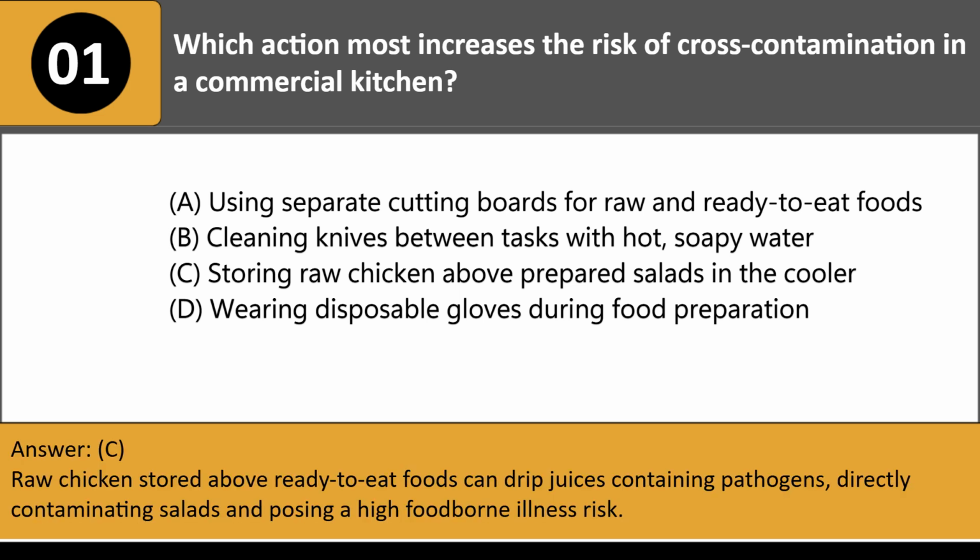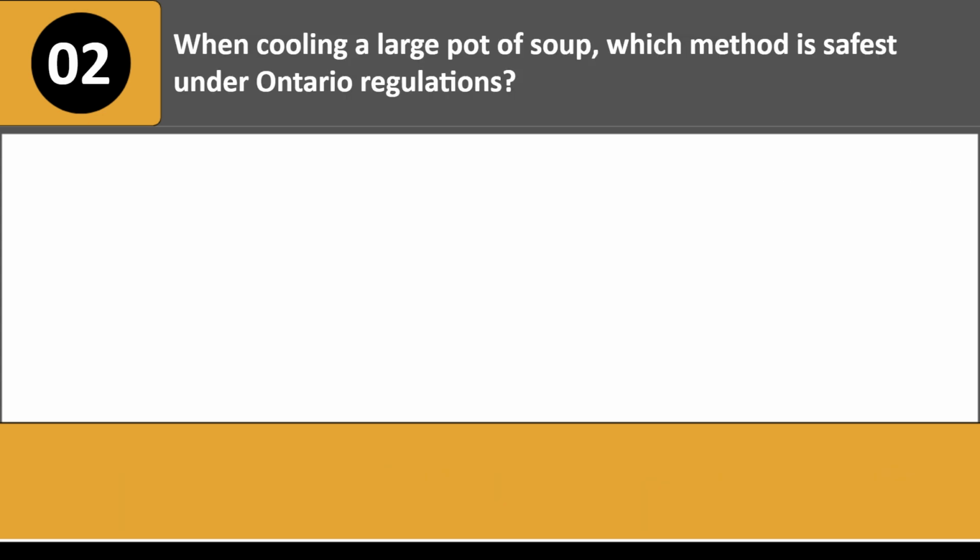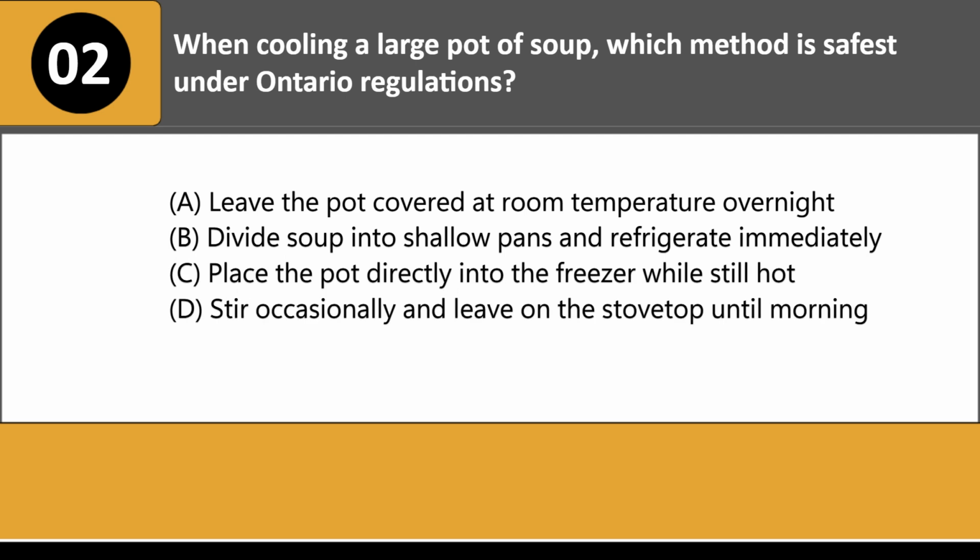Answer: C. Raw chicken stored above ready-to-eat foods can drip juices containing pathogens, directly contaminating salads and posing a high foodborne illness risk. When cooling a large pot of soup, which method is safest under Ontario regulations?